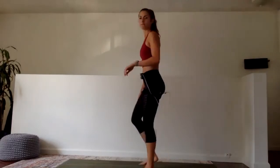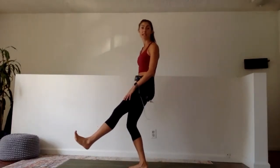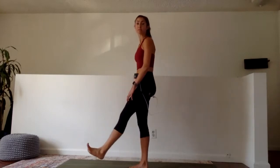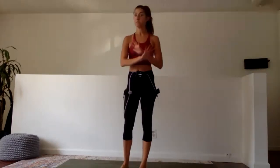Good. Now, something you might notice as you do this is that as you come down, this thigh cramps like crazy. Completely normal. These muscles are working like heck to try and keep that leg up. So if you're experiencing that, normal stuff, you can always take a quad stretch.